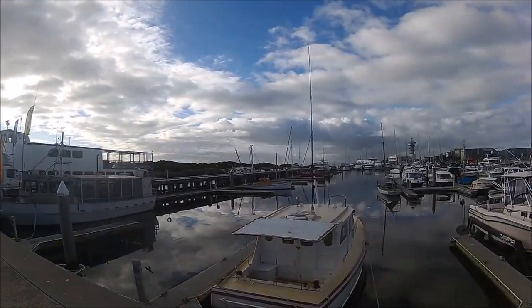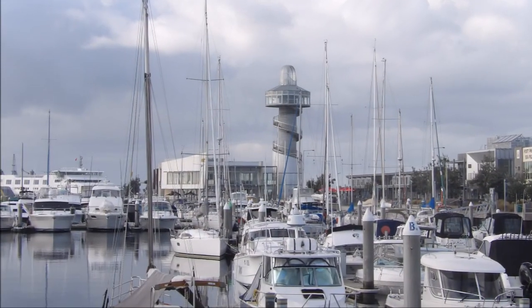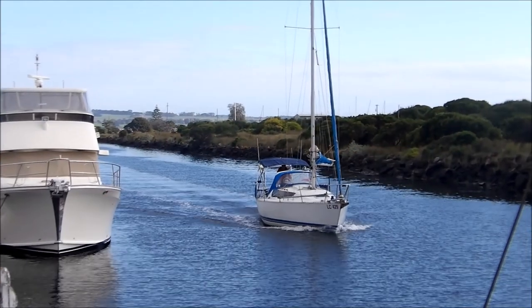The extensive marina provides berths for those who want more convenience. On shore there are great facilities that include hot and cold showers that can be used by anyone at no cost.